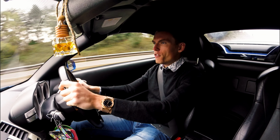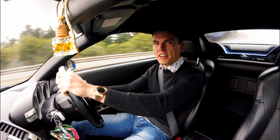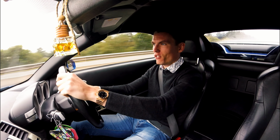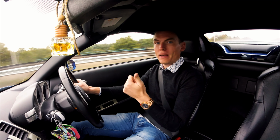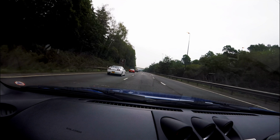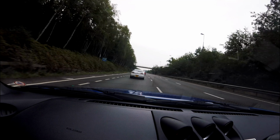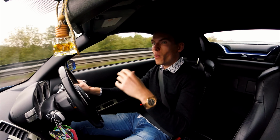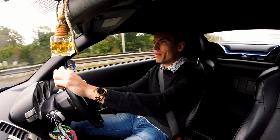Now the first of the modified shows that I'm heading to is hosted somewhere in Surrey, and it's just a morning breakfast meet, so it's free to enter. Anyone can turn up providing you have a Japanese or a German car. So I fit in because I'm in a Japanese car. So it's interesting to see the difference between Japanese and German cars in the way that they modify their cars, because a lot of the cars here today will be modified.